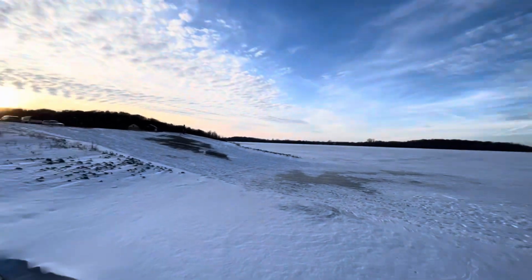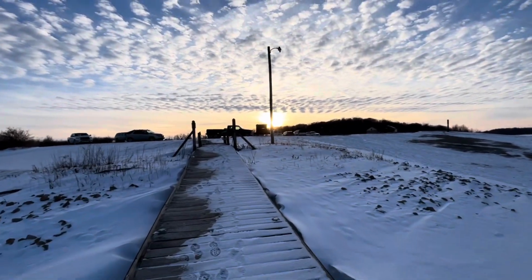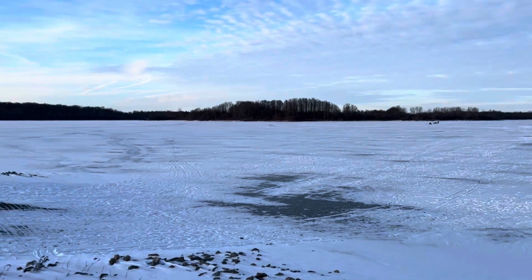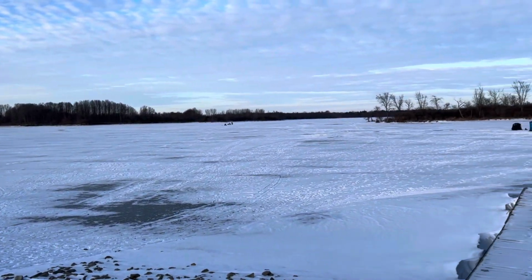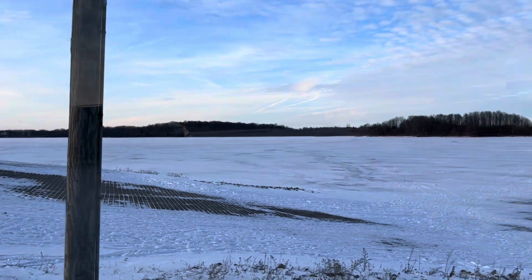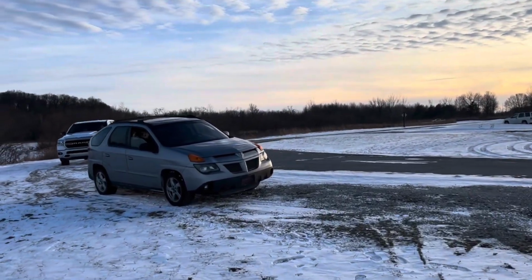Well, that does it here. We're gonna walk back to the car and maybe head out. We'll see. Actually, one species I left out was a ring perch. The perch are in here, and there's some big ones in here. I've caught some nice sized perch out of this lake. So we're gonna head somewhere else now.